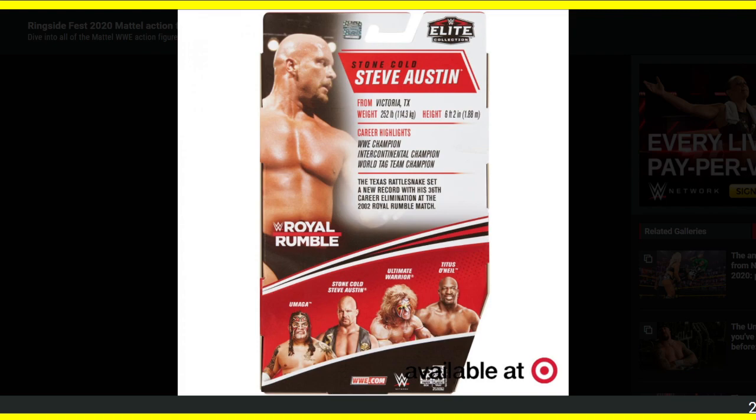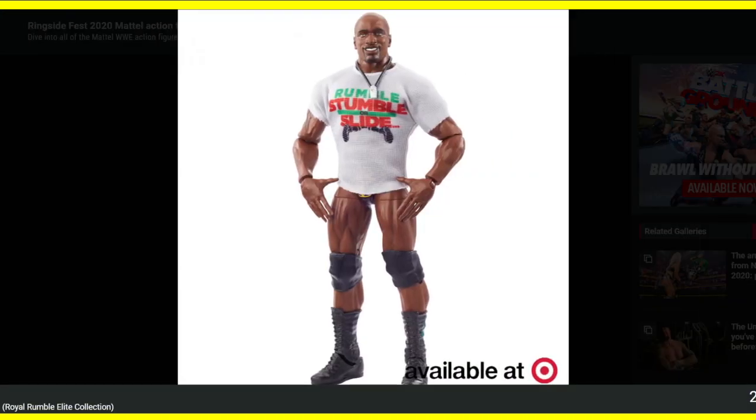That Titus O'Neil had better be based on the greatest Royal Rumble. If that is not Titus World Slide, then honestly, Mattel need to ask some serious questions, because that might be even a bigger drop of the ball than when they didn't include the packaging figures for the Ultimate Warrior. Yeah, it is! Look at that! World Slide! It is Titus World Slide. Rumble, stumble, or slide. Yeah, boy! That is so good! Look at that. Titus World Slide from the greatest Royal.